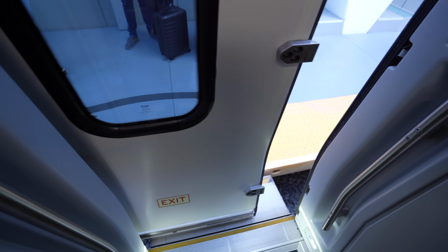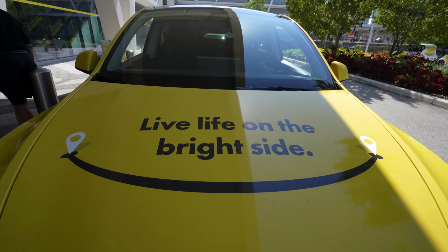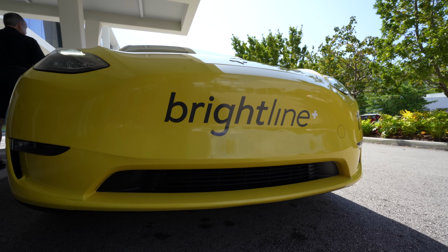Well, that was a quick ride on Brightline. Next, we have a long ride on Amtrak. Oh my gosh, how cool is this? Brightline has free Tesla shuttles to get you to and from their station. Thank you. Wow, car service. But we're taking it to their competition.